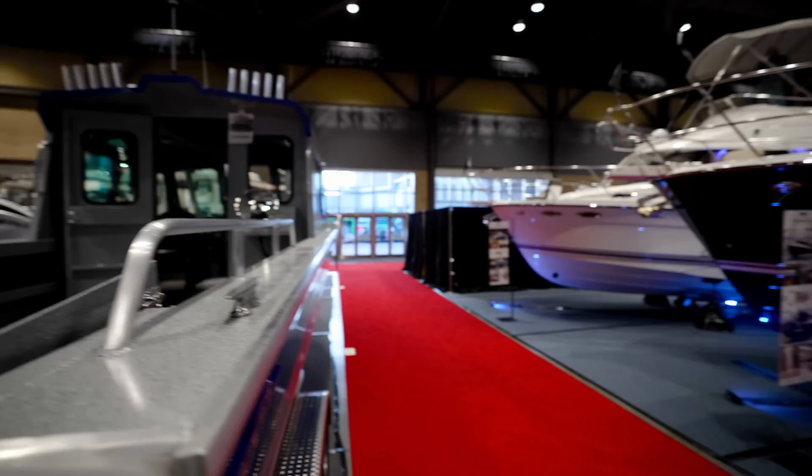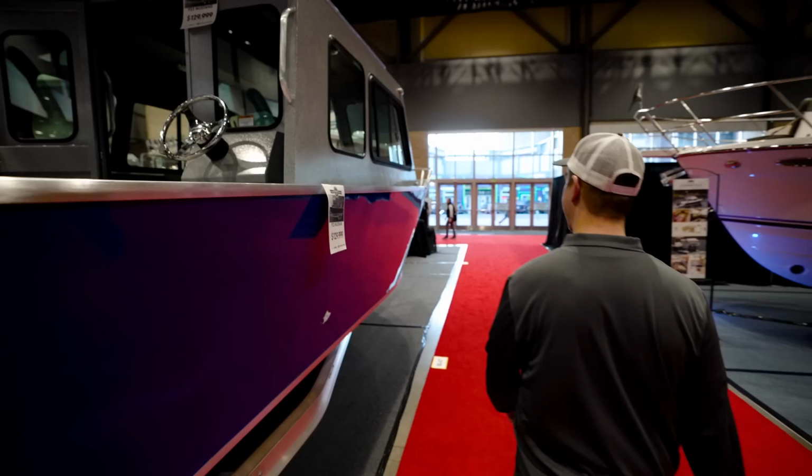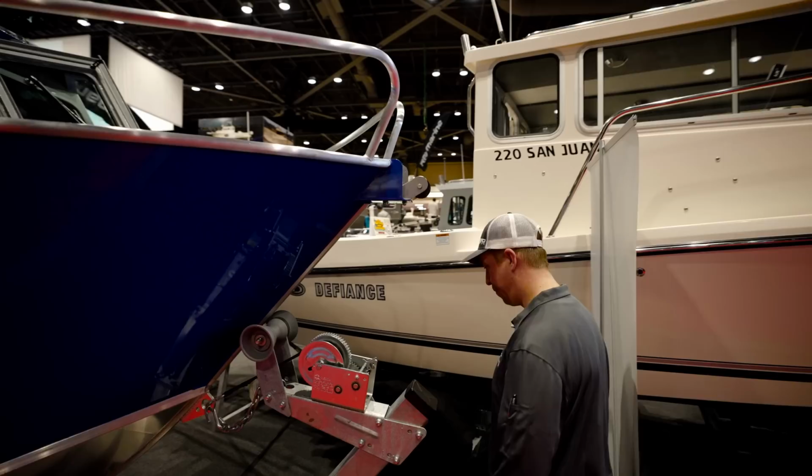All right, let's walk this Mustang real quick. Okay, let's do it. We'll finish it. I wasn't planning on this, but one of the things that I like about you guys is that you have aluminum and fiberglass options based on what you want.